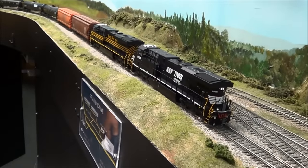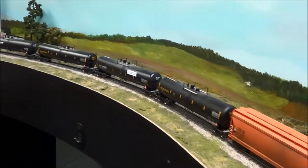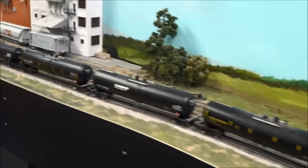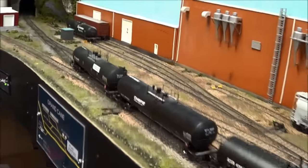So here we have the ethanol train. Long hood forward. Long hood forward. Doubt if NS ever approved that, but we won't get into that one. I've seen it.